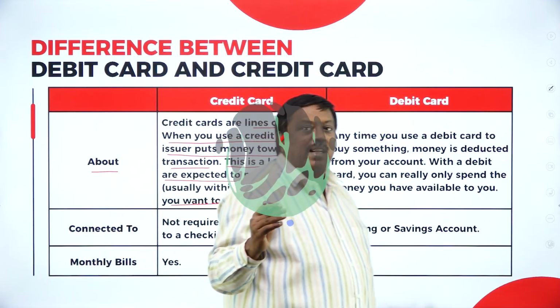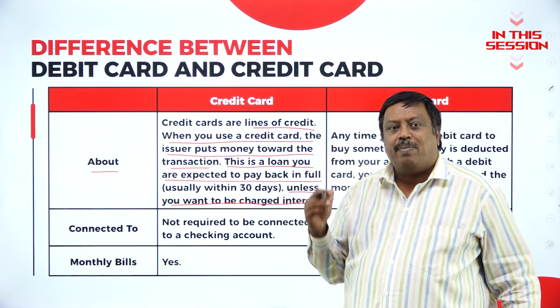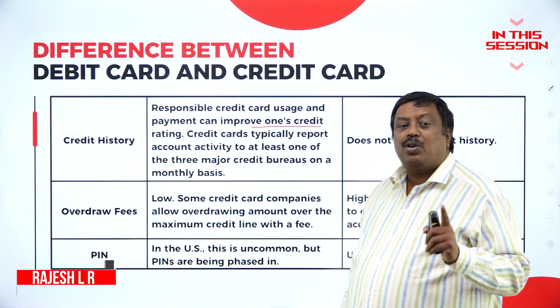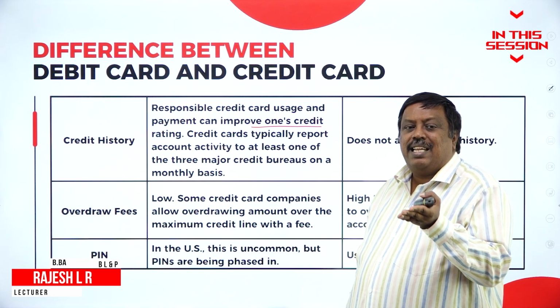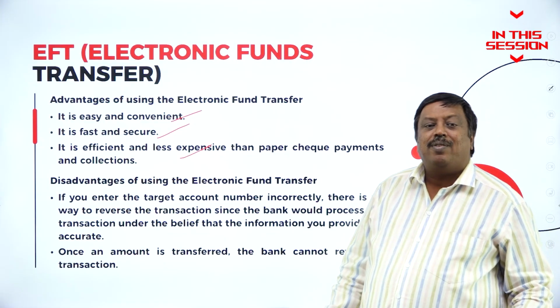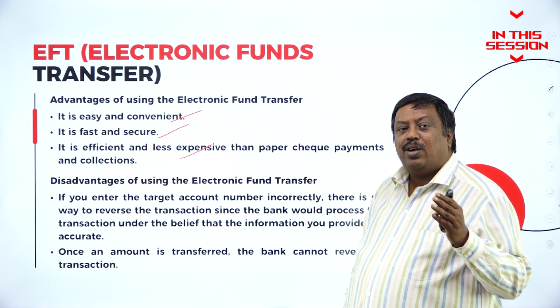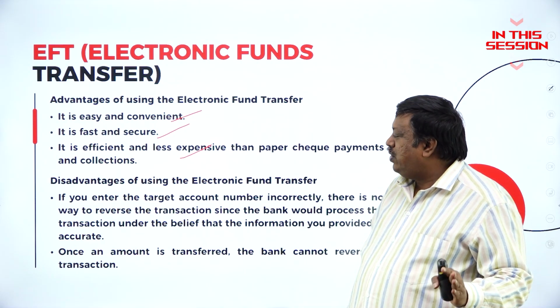When we are using the credit card, it is equal to the amount of loan we have borrowed from the bank, where you're going to pay the amount of usage within 20 days or 15 days. Your credit will be increased and you will get a good benefit in the future. Transferring from one account to another account through electronic fund transfer, it is easy and there is no charge for the transfer.